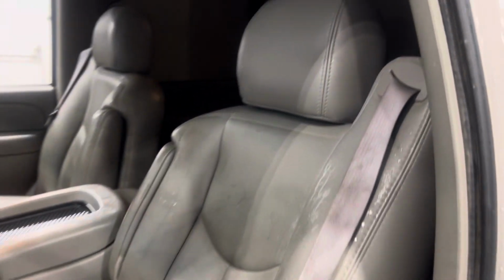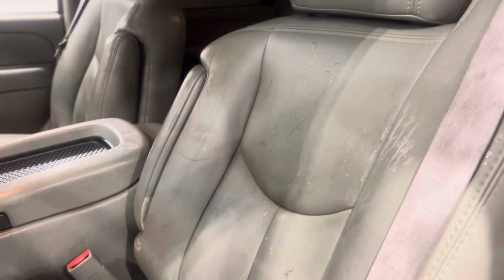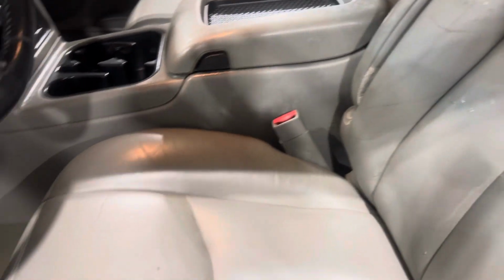Interior looks like it's in great shape. Again, sorry, I had the windows down as I was pulling it in, so the seats are just a tiny bit wet.